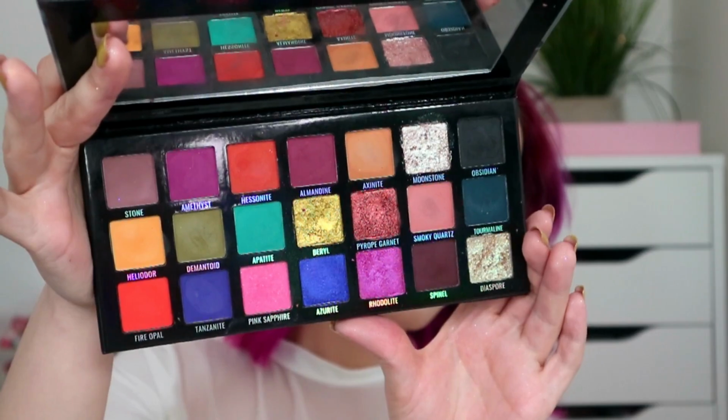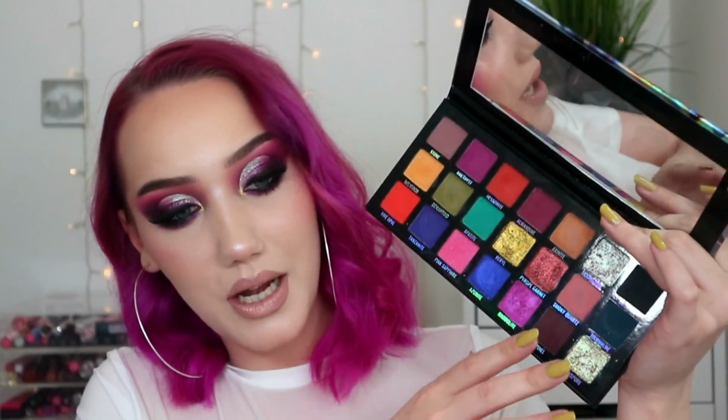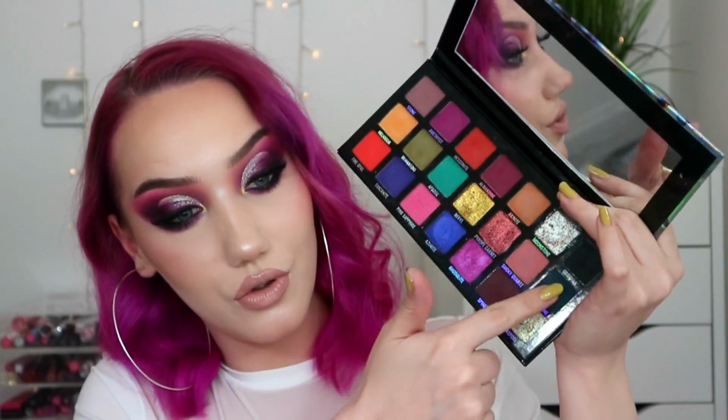Just look at it. It's got 6 metallics, the rest are mattes, and 2 of the metallics are jewel chromes. These two, oh, they're stunning. What I do with all new palettes is I'm going to swatch it all for you, then we're going to do this look, and then I'll give you my thoughts on the palette.